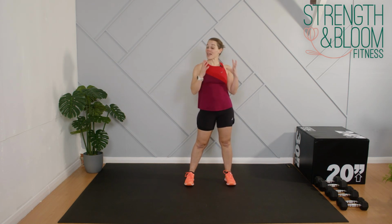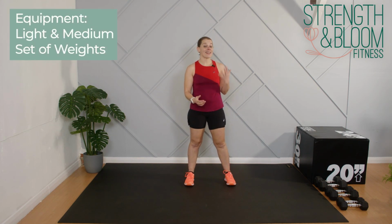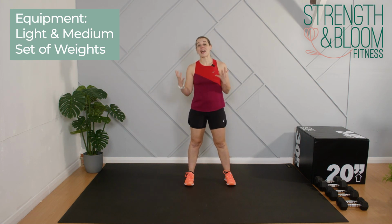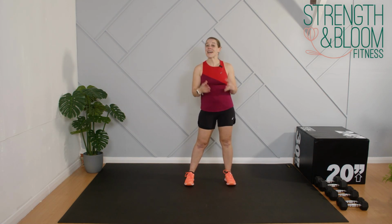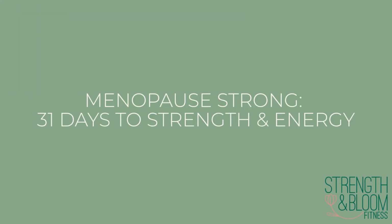We have got a warm-up. We've got the main part of the session, which is an all-standing session. I'm going to be using a set of light weights and a set of medium weights for that session. And then we have our final cool down for this plan. This workout is a victory lap for you. Okay, so you have worked so hard for this 31-day journey and you have arrived at your destination, the final day. So if you're ready, let's get going.